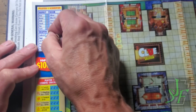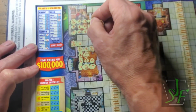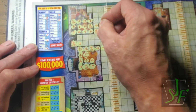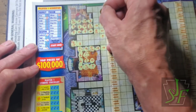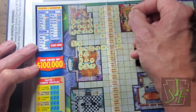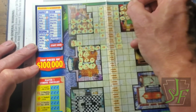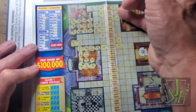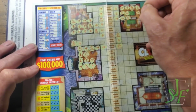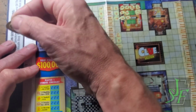Lead pipe. Lead pipe. Always my favorite one. Hey, we got Mustard. The Colonel is out. We got two thumbprints. We need another thumbprint. In the billiard room. And what do we have there? Oh, Miss Scarlet. And we have a knife, or a dagger. That's a better word. Dagger.